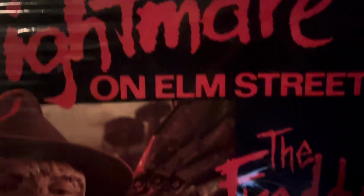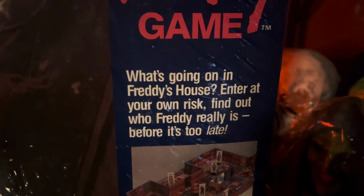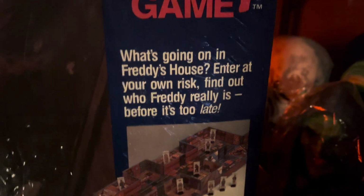A Nightmare on Elm Street, the Freddy game. What's going on in Freddy's house? Enter at your own risk. Find out who Freddy really is before it's too late.